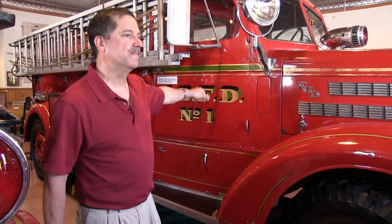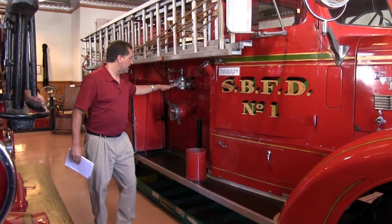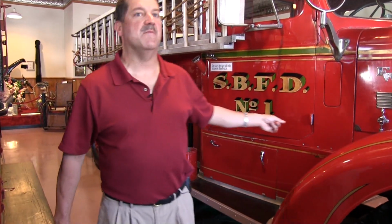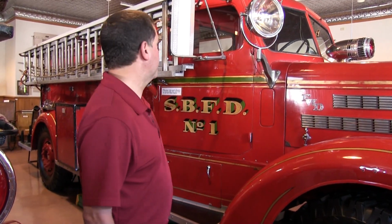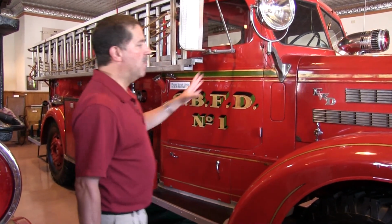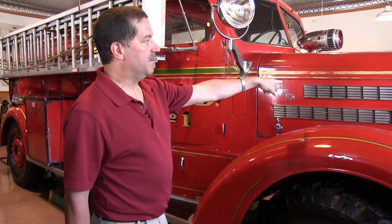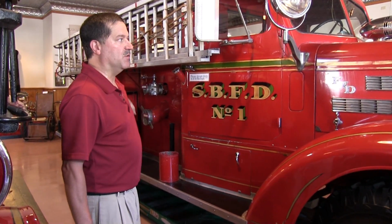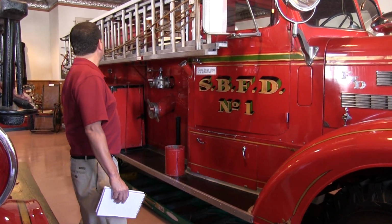But this also has inlets on this side, inlets on that side, and again would make the connection to either a hydrant or off the dock, drawing water from the bay. Much more powerful engine, which supplies the power. Again, the power from the engine drives a shaft that normally drives the wheels, but now drives a pump that is just behind the cab.